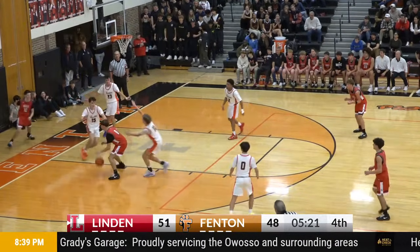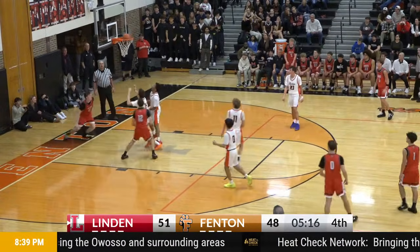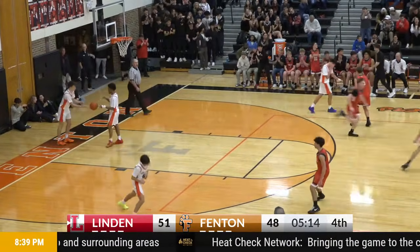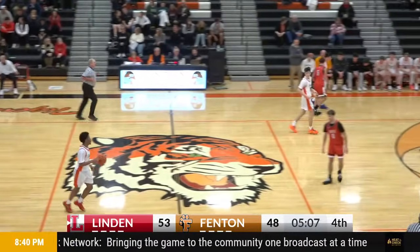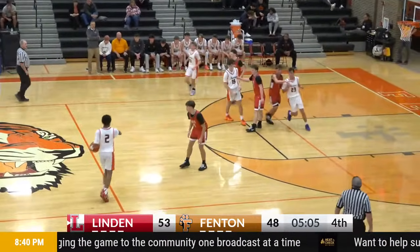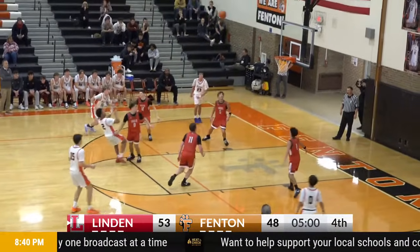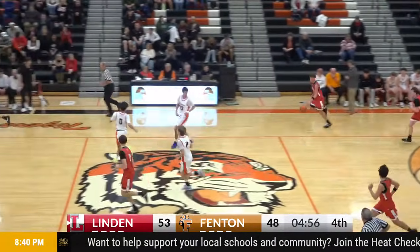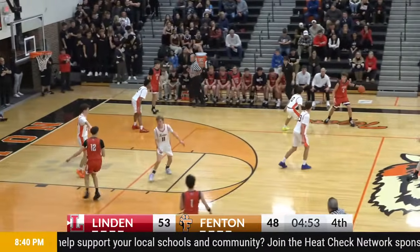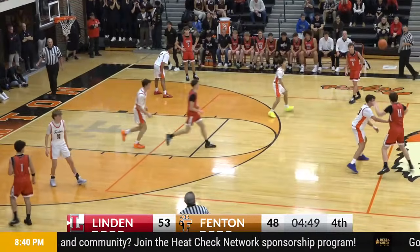Off the mark, but an O board off the free throw. That's always a big no-no. Fenton's not going to be happy about that, and it pays off in dividends for Linden. 2 more for Landon Jones. Landon Jones is just finding himself in the right position so many times. That means you're paying attention in practice. Pull up, Brown, no. Second half, Linden has been able to take advantage here.